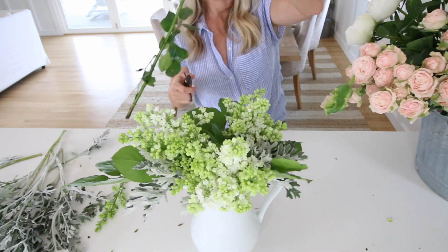Again, they're very full. I'm starting with the fuller flowers first, and then I'm working my way out to my statement flowers. So my statement flowers for this arrangement are going to be my peonies and parrot tulips. I want those to be exposed and seen. They're a little bit more delicate and intricate than the flowers I'm using on the bottom. So lilac and the roses are fuller, and then I'm gonna build out.